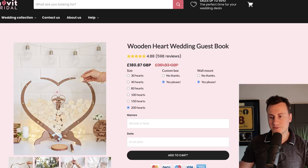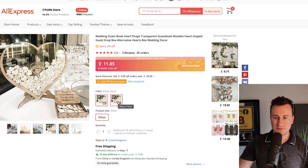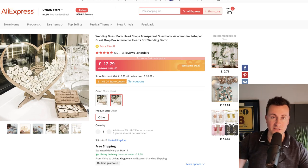That being said, then let's talk profit margins. So let's go for middle of the road at sort of 80 hearts with no custom box and no wall mount. We can see it's going to cost the consumer £80. If we go into AliExpress, I found pretty much the identical thing, I'm pretty sure it is, and we can go for 80 pieces, so essentially the same variant as what we just saw, for £12. That is with free shipping with an on-time 15-day guarantee as well. So as you can see, the profit margins in this product are very, very good.